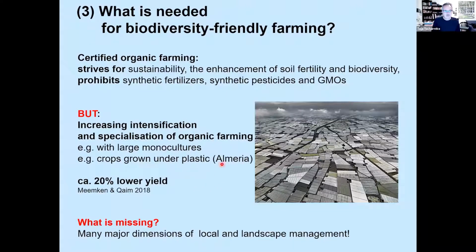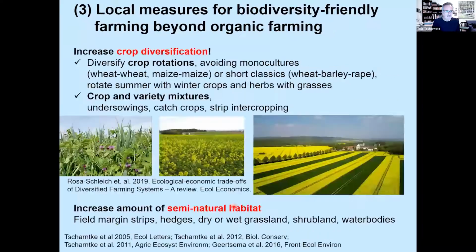Almeria, for example, in southern Spain, crops are grown under plastic, and there is an increasing amount of organic vegetable production under plastic. This has nothing to do with biodiversity promotion, I would say. And then they have this low yield, 20% lower on average. In cereals, even only half of the yield. And what is missing then in organic fields? It's a lot.